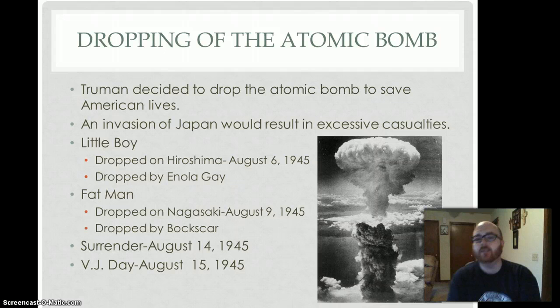Truman and the atomic bomb is probably one of the most controversial topics in all of history. The dropping of the atomic bomb. To drop the atomic bomb, or not to drop the atomic bomb. Can we win the war without dropping the bomb? Or is it a necessary evil to drop the bomb to win the war? It's a debate that still goes on today.